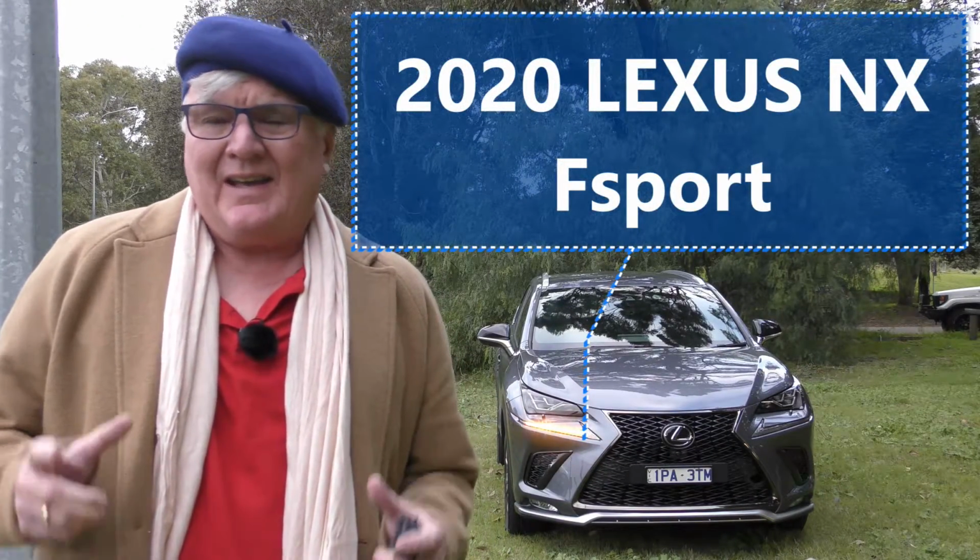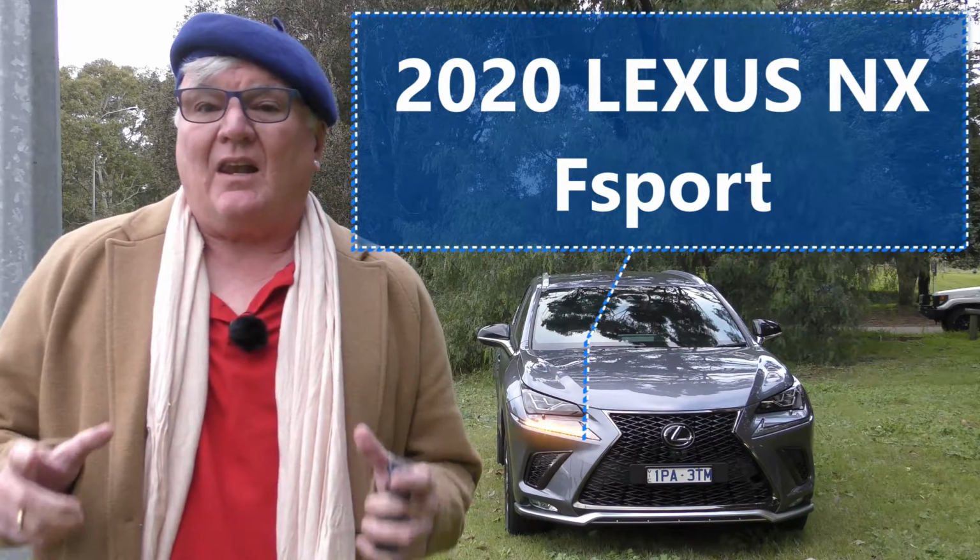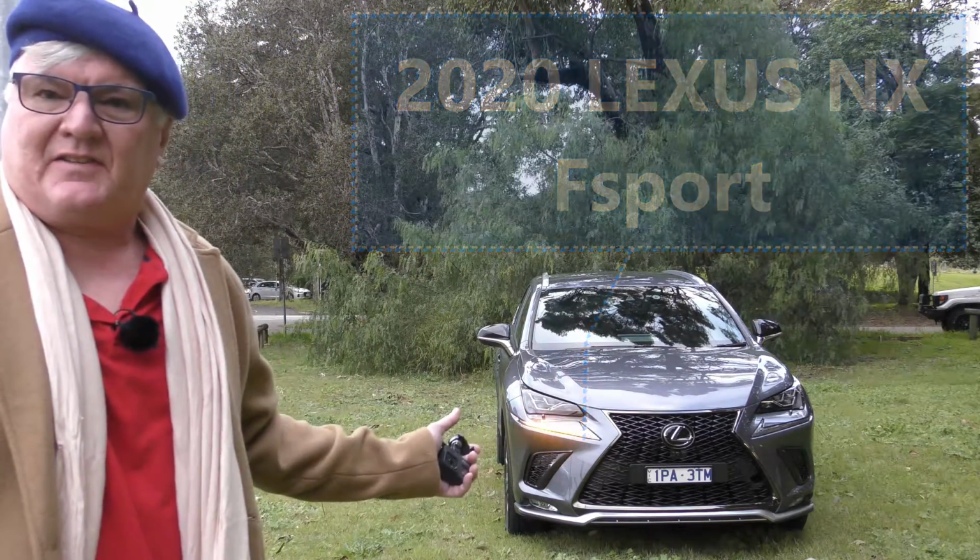This week, continuing our series on SUVs, it's the 2020 LEXUS NX.